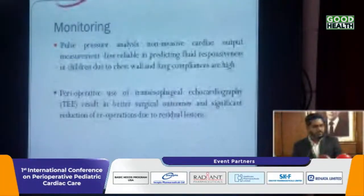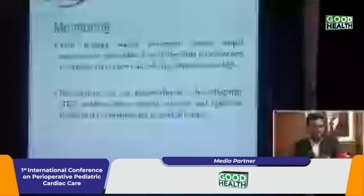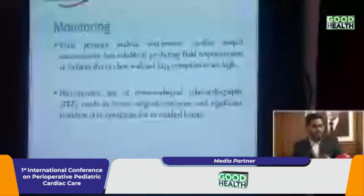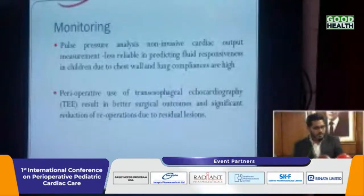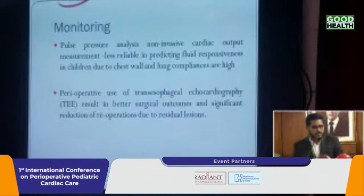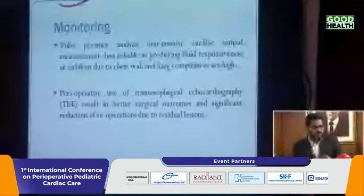Pulse pressure analysis is a non-invasive technique but less reliable in pediatric patients because chest wall and lung compliance are high. Very important is perioperative use of transesophageal echo, which results in better surgical outcome and significant reduction of reoperation due to residual lesion.